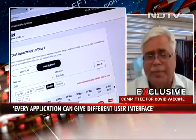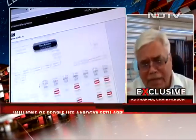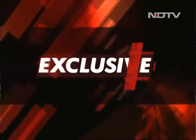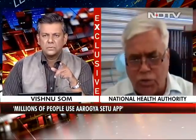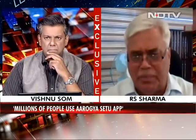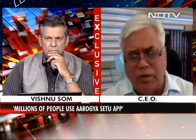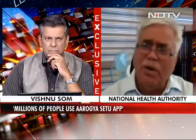And we feel that there are many applications which have got large numbers. Of course, Arogya Setu is also 190 million people. But there are, let's say, Paytm or other applications which have large reach. And people will be able to, they don't have to even go to other applications. They can straight away book or look for the seats. That's the available part. So what about the state government?